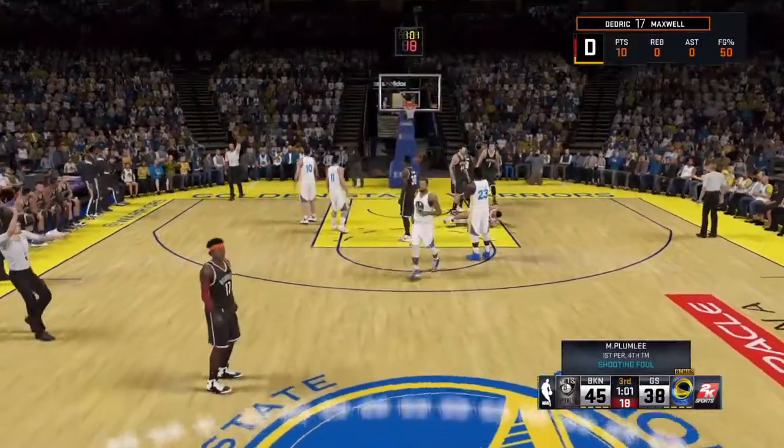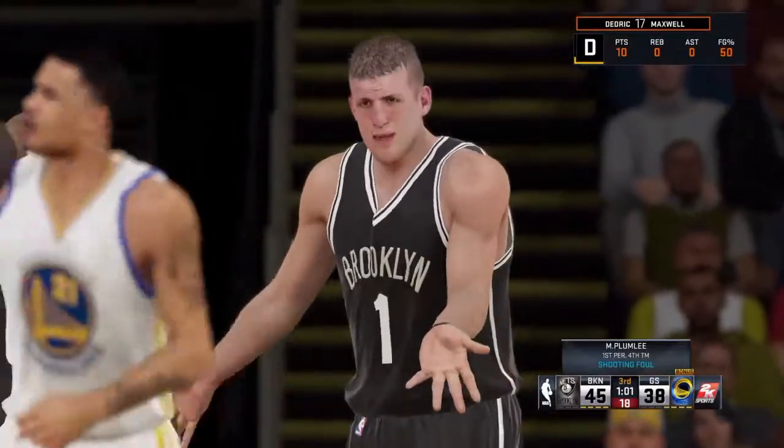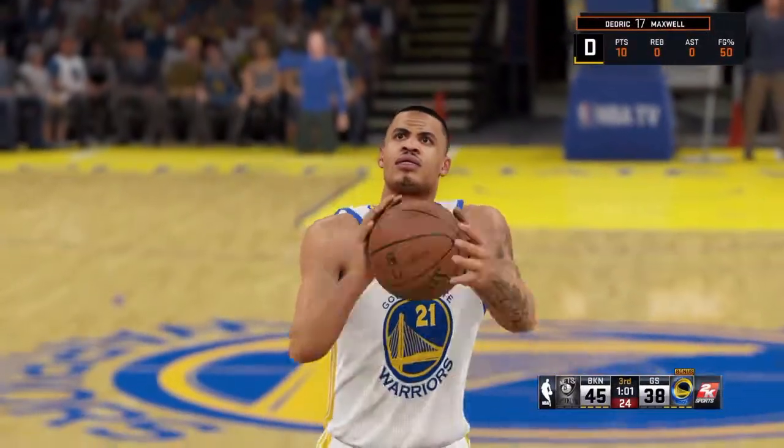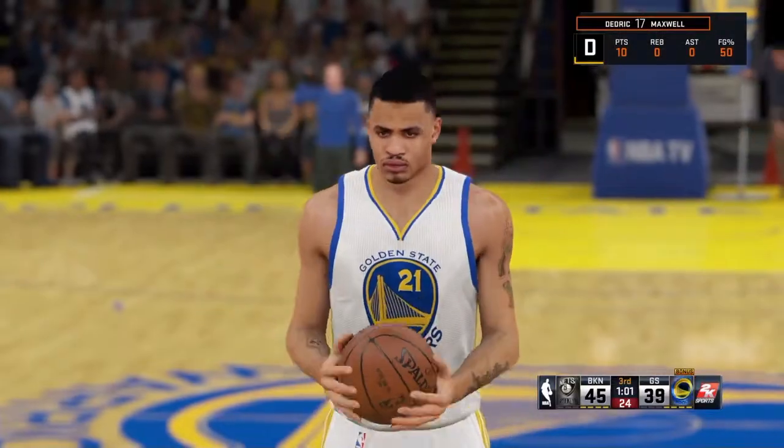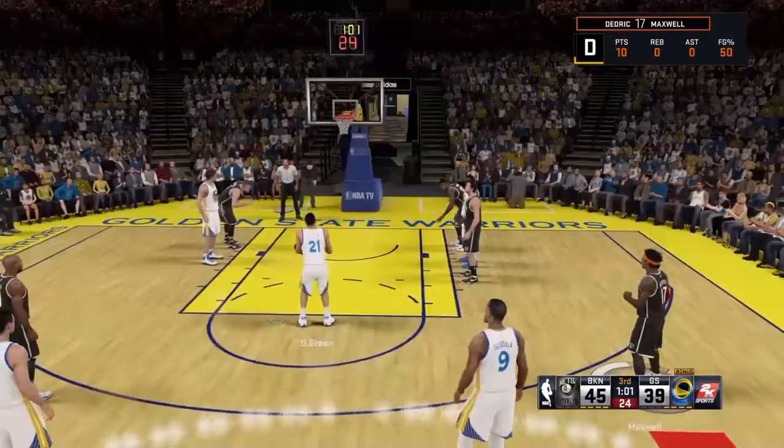And so he earns a trip to the line. Official saw the contact, and he'll shoot two. Way to play in attack mode and get inside. And, you know, if you're on defense and you're going to foul, make sure it's a good one. They did, preventing the and one.